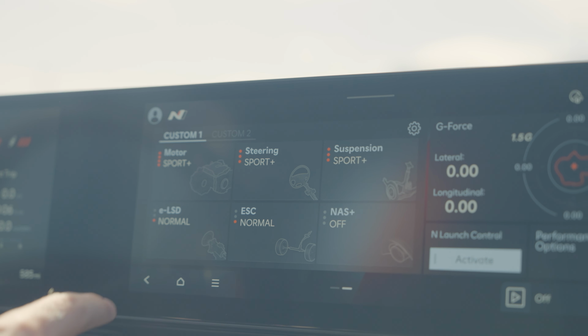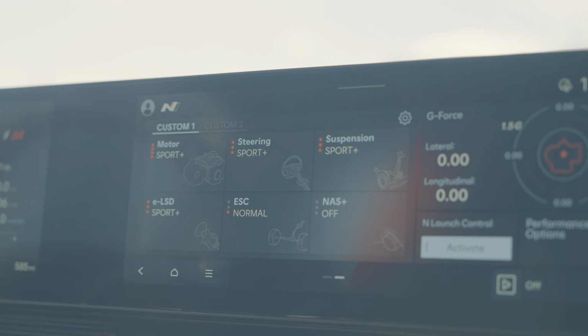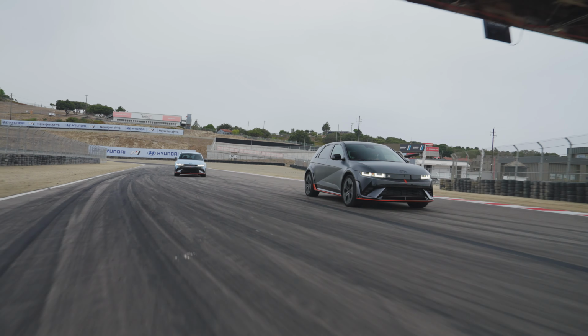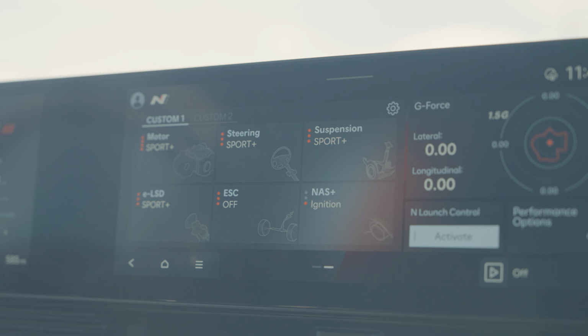The LSD, we're also gonna lock it in all the way because there's a couple corners where you really wanna power out of. Now, ESC, depending on the driver, you may wanna leave ESC on just for that little bit of buffer on getting a little more sideways. NAS on one, that's the ignition sound. Gets you a little bit of that traditional noise when you're going around the racetrack.